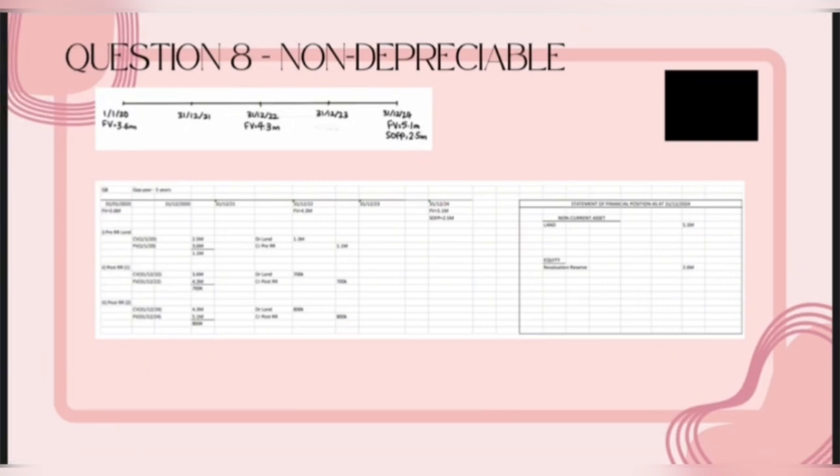Second step is post-RR. For the first one on 31 December 2022, the CV is 3.6 million, which is the previous fair value, and the fair value is 4.3 million, which is the current in 2022, and minus those two, and we will get 700k. Put it in the journal, debit land 700k and credit post-RR 700k.